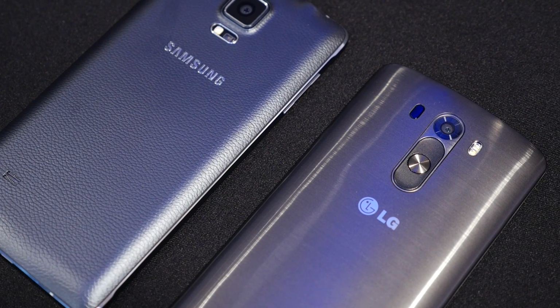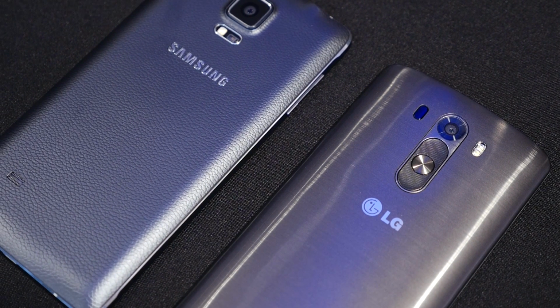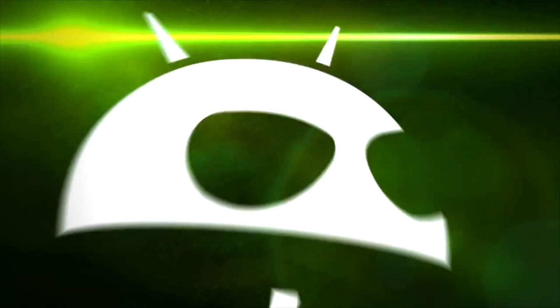It's the battle of the Quad HD displays as we take a look at the Samsung Galaxy Note 4 and the LG G3.